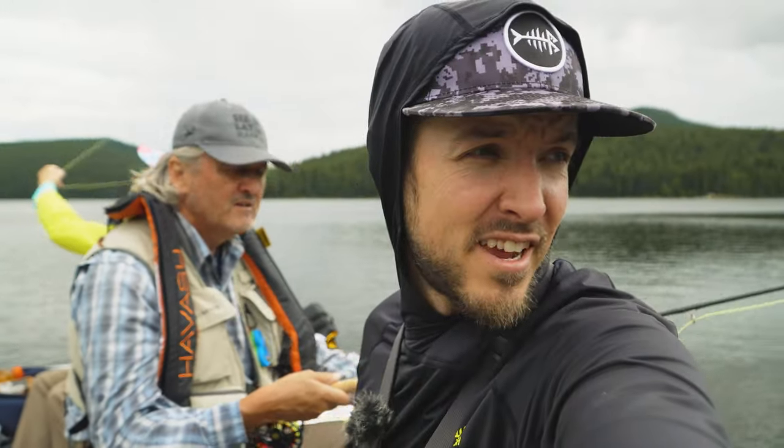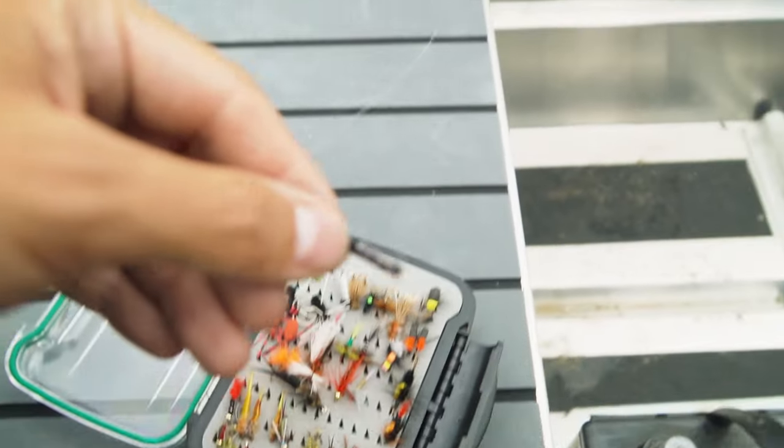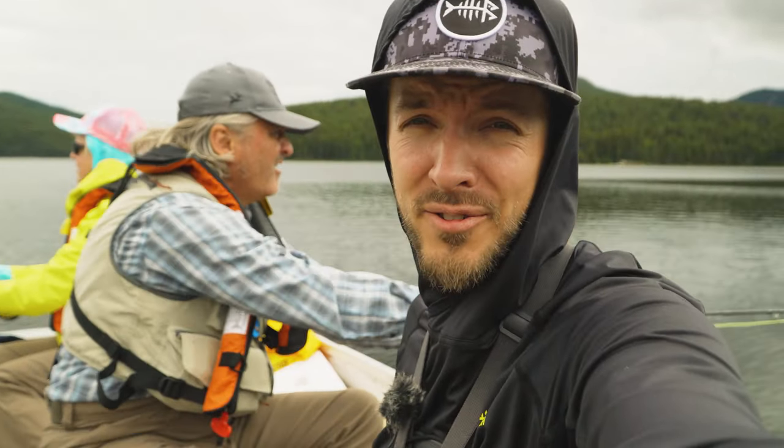Parents are already in there. They couldn't wait. Got the dry flies going. I'm going to start with a nymph on an indicator. Just try to figure out the pattern here. See if we can do some damage.